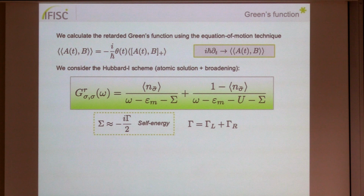For those of you familiar with this technique, we follow the Haber-1 scheme. Well, not exactly the Haber-1 scheme, because in our case, the self-energy does not depend on occupation. But the final answer is very transparent, okay? What one finds is that the Green's function consists of two resonances, because it has two poles, one at the bare energy, or the single particle energy level, epsilon m, and another pole at the energy level plus U, the charging energy. So, as we know from Coulomb blockade, one resonance is split into two.